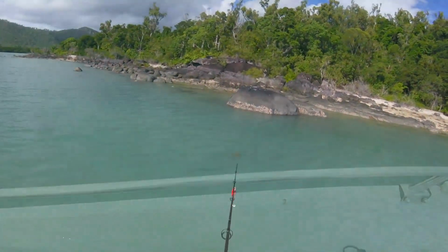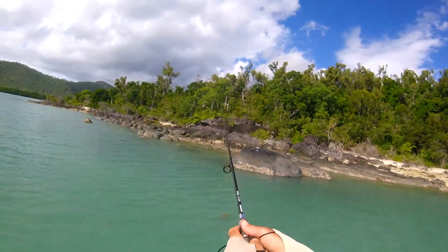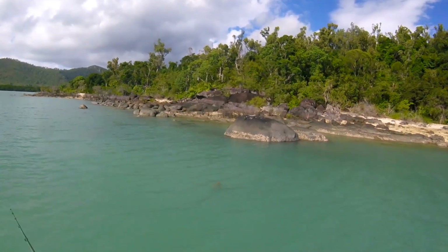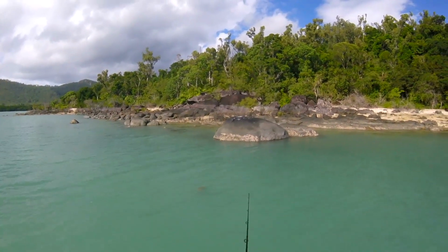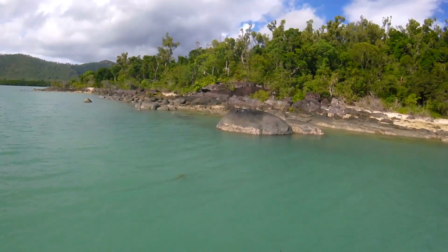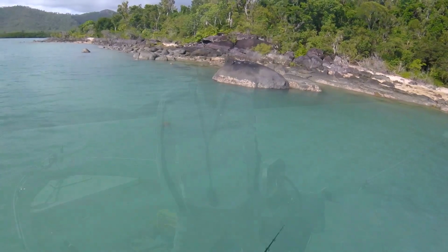That was only two casts after those last two. Last ditch effort. I've tried all morning to get a mangrove jack, and they come out, but I think this lure is a bit big. The lead is a bit heavy, and the water's actually quite clear, so I think that's it for me today.